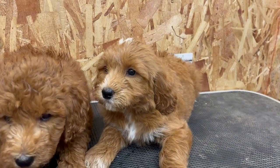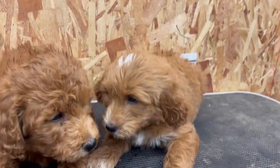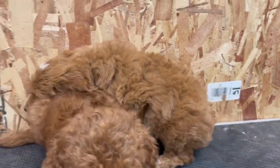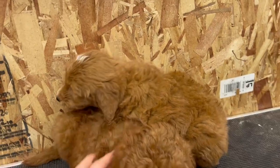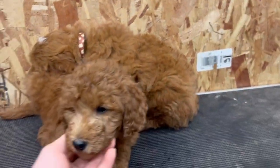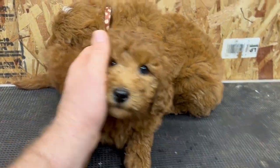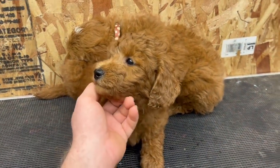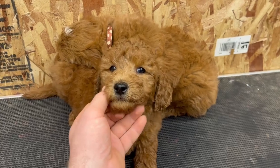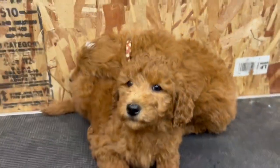He's a boy brown. He's got a lot of white markings on him, red to apricot colored, more of the wavy, straight to wavy coat type, not so curly. Right here is boy orange, and he's definitely the curly coat type. Pretty red coat, very cute, very chill.